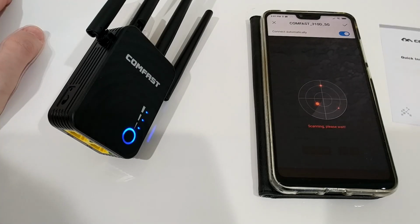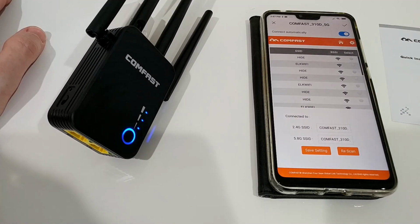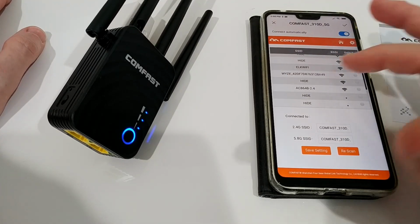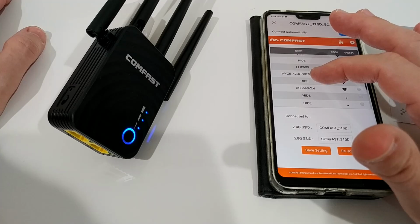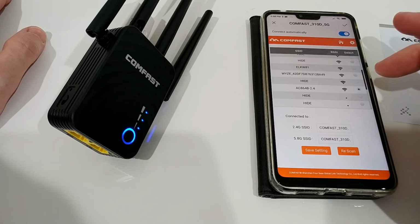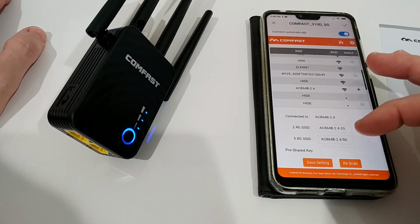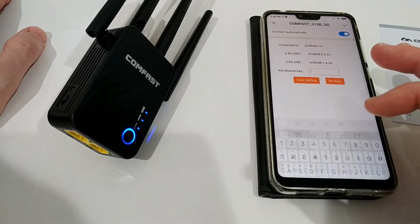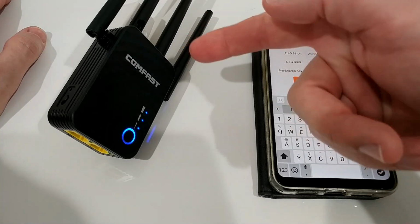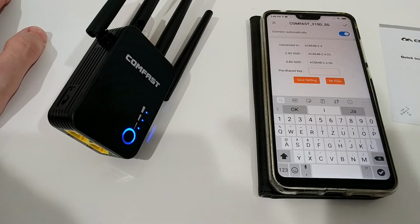Now it's scanning for the original Wi-Fi, like the Wi-Fi from your original Wi-Fi router. And so we have it, I think, down here. So we have the AC86 something 2.4 gigahertz. That's the Wi-Fi signal where I have always been struggling a little bit. And you can see it has a 2.4 and it has a 5G. And now we have to enter the password, and it's not the password which we have given, like the 1 to 8. We have to give here the original password from the Wi-Fi router, from your internet service provider.